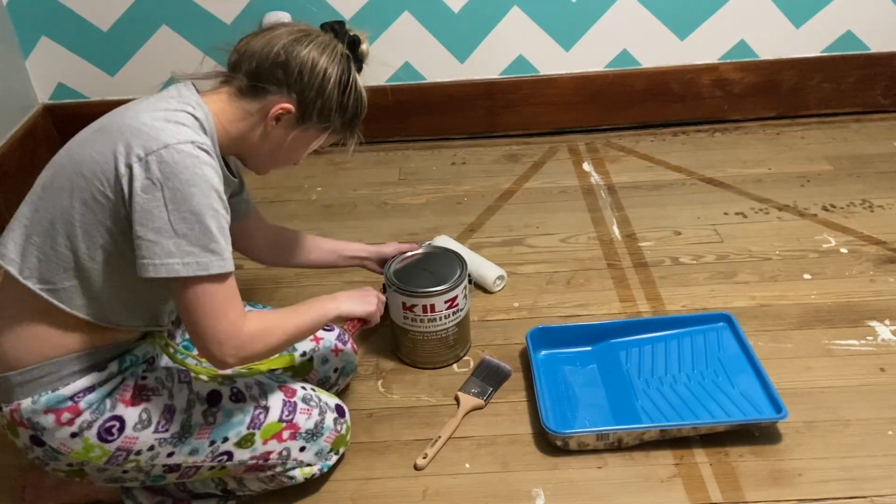I don't actually know what time it is because I don't have anything in here to tell me what time it is, but it's late, so you can tell it's dark outside. But I'm going to start priming everything so that hopefully tomorrow I can start painting.